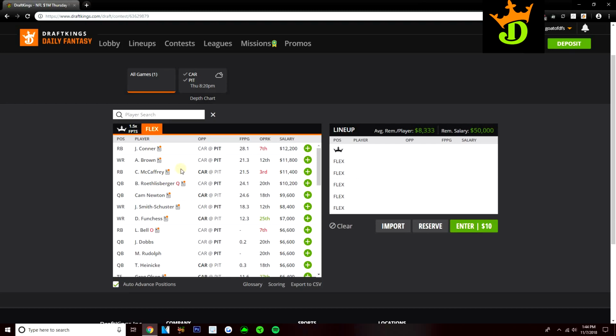I just don't see a scenario where none of these guys have a breakout game or a big game. Conner's probably going to go for 20, 25. Brown's probably going to get close to that. McCaffrey's probably going to get close to that. I wouldn't be surprised if both quarterbacks get near 30 points. So you're going to want to fit as much of these studs as you can.